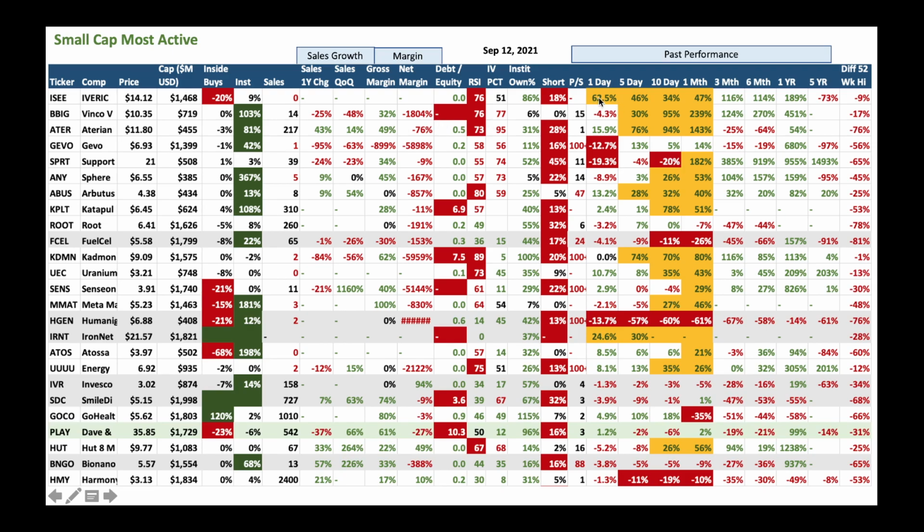As you can see here, we got 62% in one day, 46% in 5 days, and so on and so forth. That's why I highlighted some of these rows in yellow. These are positive performance, but they've gone up so much so quickly. It's good to wait for a small pullback. And then as you scan through here, we got some of these 58, 55, 57 RSI. It's good to wait a little bit for a pullback here before you buy at those levels.